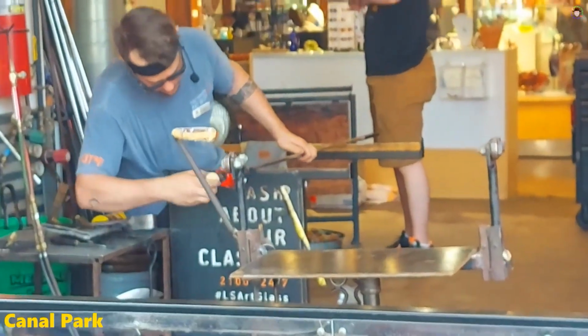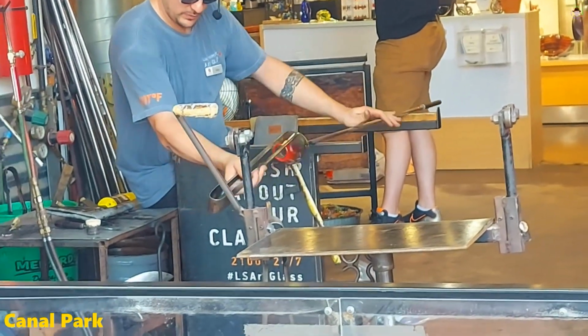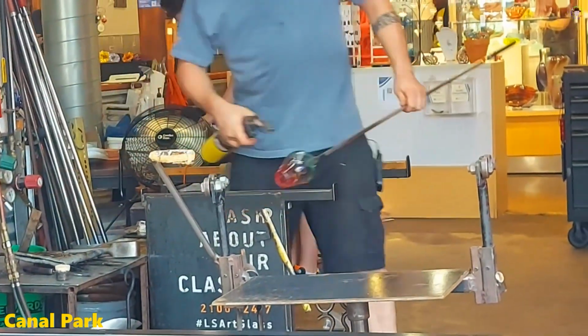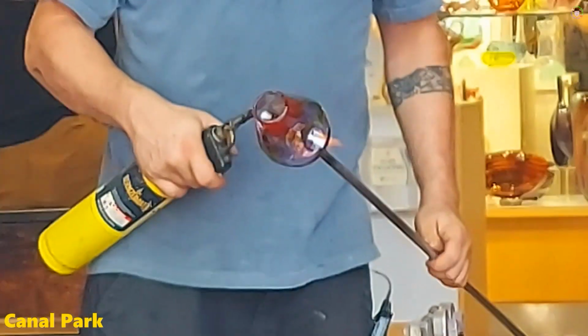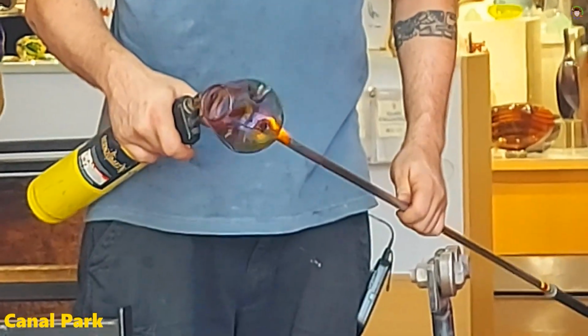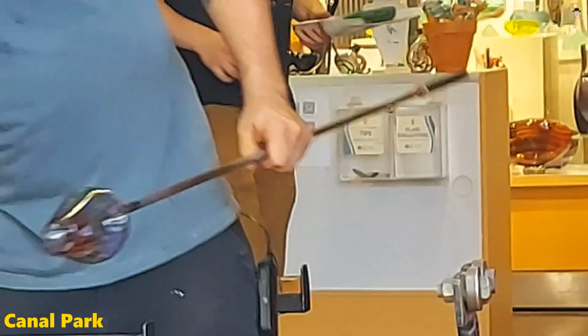See if that fits the court, and it does. Alright, I'm going to torch the punty here. It's not the best punty I've ever made, so let's hope that it pops right off of there. Usually a little heat will really help it separate right where you want.